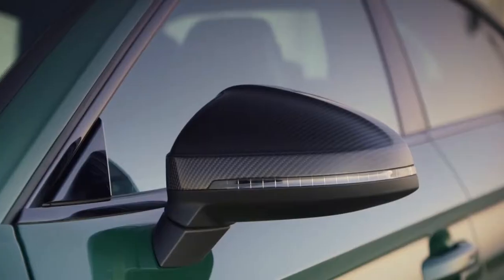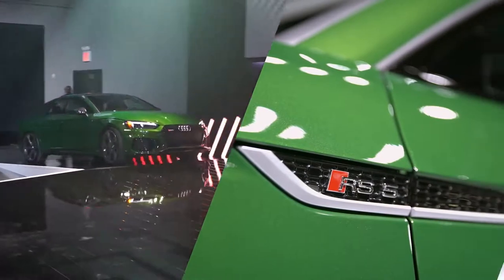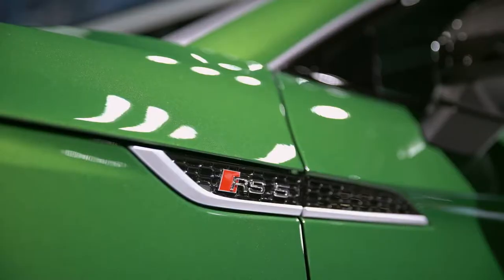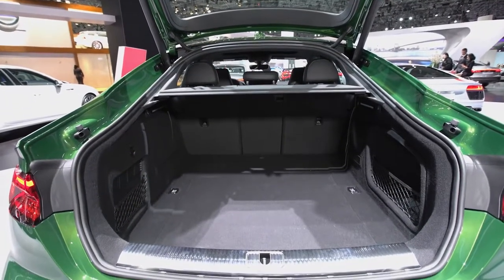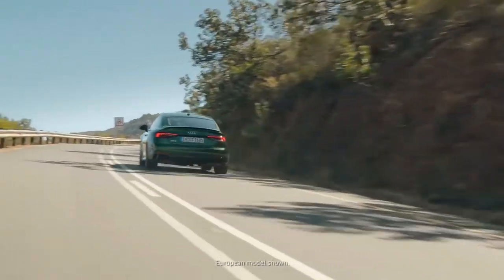Last night was the global debut of the RS5 Sportback. It's important to note we chose New York to do this, which signifies the importance of America. We will be the first market to get the RS5 Sportback before the rest of the world. You take the design of the coupe, you blend it with the functionality of the Avant, and you get the best of both worlds. Seating for five, great cargo capacity, fantastic performance.